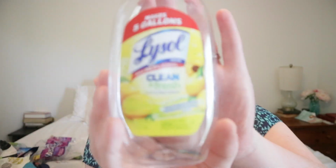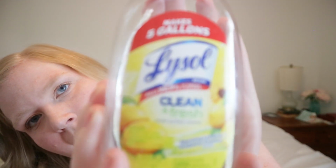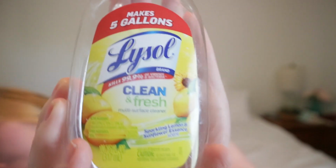Okay. This I got at the Dollar Tree. It is a Lysol Fresh and Clean. It makes 5 gallons, so it's very concentrated. And I use this to mop with. I really, really like it. I just pour a little bit into a sink full of water. And it makes everything smell really good. And it lasts a long time for a dollar. I already think I have repurchased that.